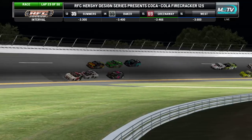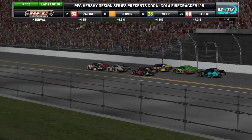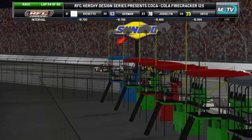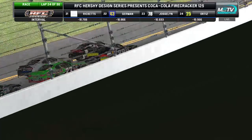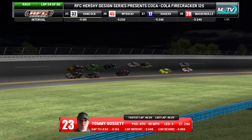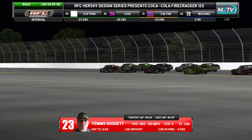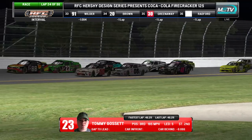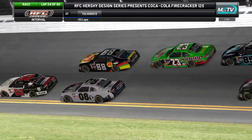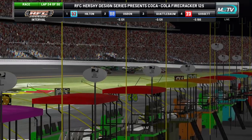Getting close to the halfway mark here. The 52 out front, but KD Osmond trying to mount a charge on that outside line in the 88 machine. Got some help from the 23 of Tommy Gossett and the 85 of Peyton Johnson. Gossett has been very well committed to that high side all night long. Now we see the 88 in front of Tommy. Good 12-car pack here in this lead group.